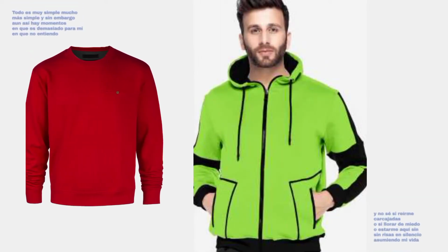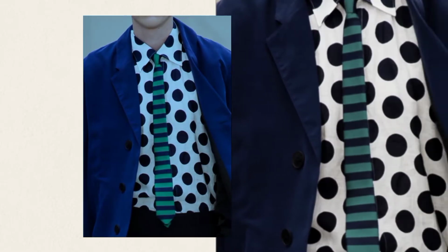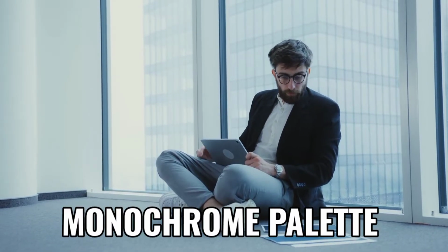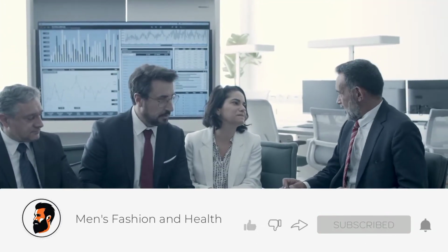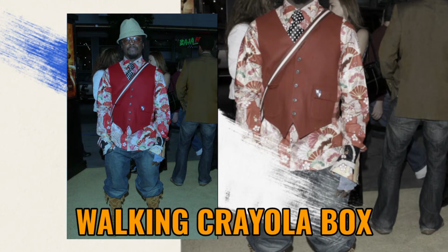For instance, does this red sweater go with this green jacket, or will I look like a Christmas tree? Or can I wear a patterned tie with a patterned shirt without causing seizures in my coworkers? Some guys even think colors should be worn only in the warm weather months. Still, others stick to a monochrome palette in their wardrobes, not because they love neutrals, but by default. They're simply too freaked out to wear anything else. They don't want to get it wrong or look like a walking Crayola box.